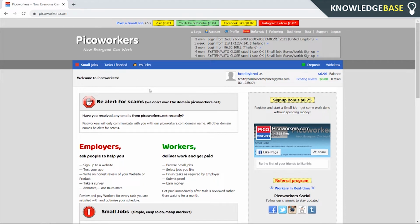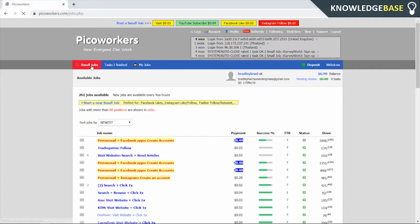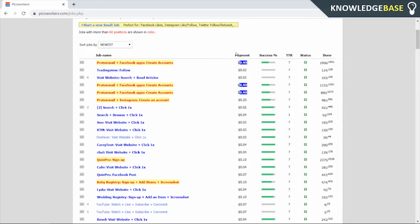Now, what we're going to do is sign up for an account, which you just go and sign up, it takes like 2 seconds, then you should be logged into your account. Now when you're on the website, you need to go onto small jobs, and here you're going to see a lot of different small jobs that you can do to make money. Some of these jobs pay you 4 cent, 4 cent, 3 cent, 3 cent, 20 cent. If you compare this to surveys, surveys take like 20 minutes to do one survey for like 5 cent. These take a couple of seconds.